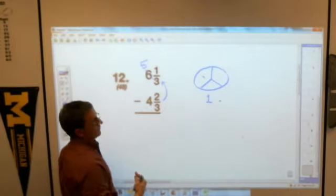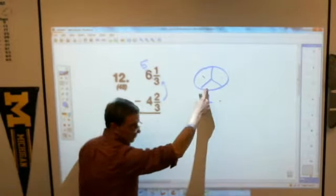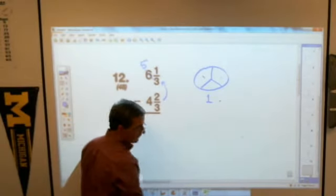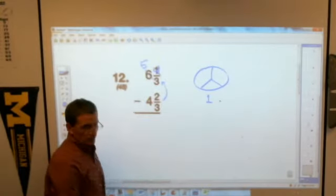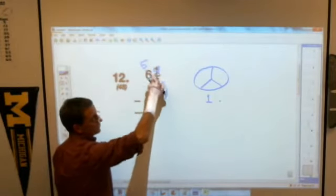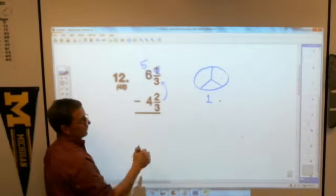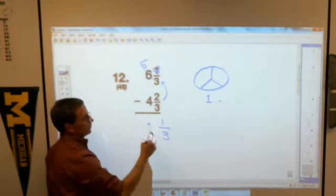So if I have 1/3 and I add 3 more thirds to it, what is my new number? How many thirds do I have? 1/3 plus 3 more is 6. 1 plus 3, Charles, is 4. What is the rule when you borrow with fractions? You simply add these two together for your new top number. 3 plus 1 is 4. And then you can do the subtraction. 2/3 from 4/3 is 1/3. 4 from 5 is 1.